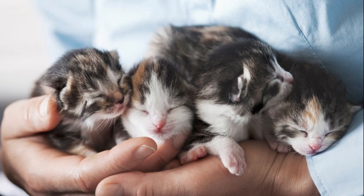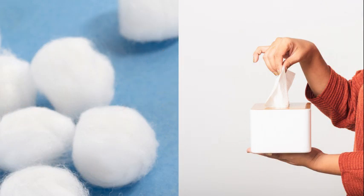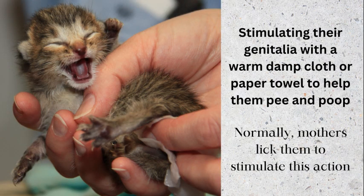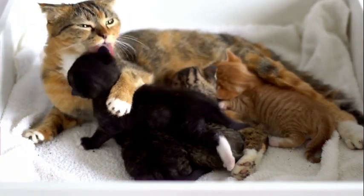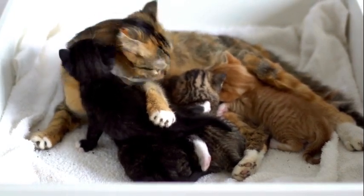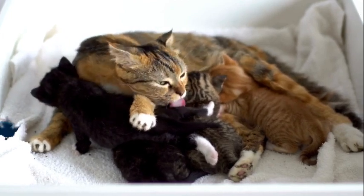If you have to bottle feed kittens or orphan kitties, they need a lot of extra support and they will need to be stimulated to urinate and defecate. Using a moist cotton ball or soft washcloth or even a piece of Kleenex, rub the ventral side of the abdomen area and you want to go side to side in their genital region as if mom were licking them. After they eliminate, clean it up. In a normal situation, mama cat would be taking care of this. So if you have a mama cat, you generally don't have to worry about this unless you see a kitten that is not feeling well.